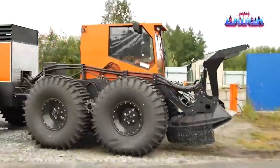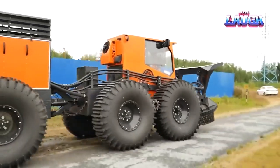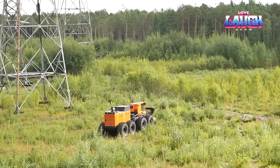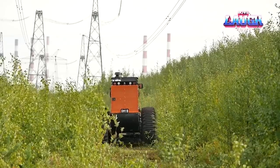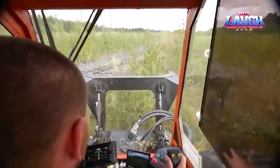As the Trom 20 UES drives forward, the mulcher chews through trees, stumps, brush, and even small rocks, turning them into a fine mulch. This process helps clear land for construction, create fire breaks, or prepare areas for planting. Known for its ability to handle difficult terrain, the Trom 20 UES mulcher is a one-stop shop for tough forestry mulching jobs.